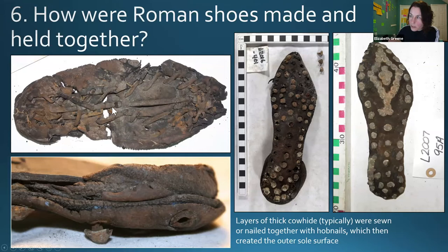So you can have entirely sewn shoes. For the most part, what we have is what we would call thonged and nailed, where the nails hold all this together, but you also have a thong that goes up and through in different patterns sometimes, that holds the sole layers together. And then that all comes out to create the parts of the shoe that you need for wearing and walking.